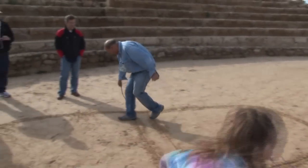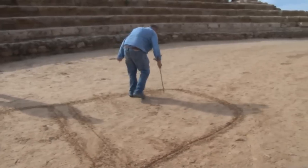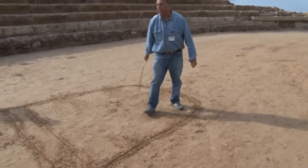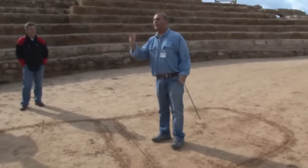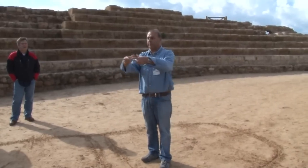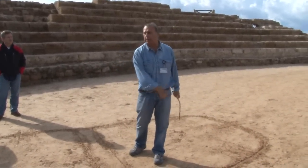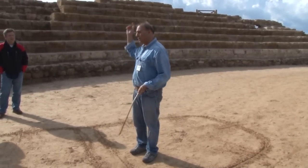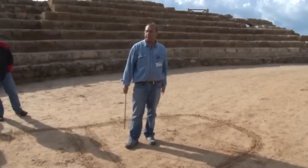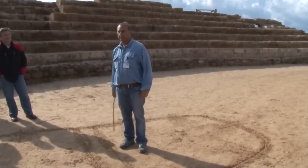What is this now? Amphitheater. Why is this an amphitheater? The word amphi is double, two. Two theaters is amphitheater. And if I wouldn't draw the other piece, like the Colosseum in Rome, and I would ask you, what is this? You would say amphitheater. Am I right?